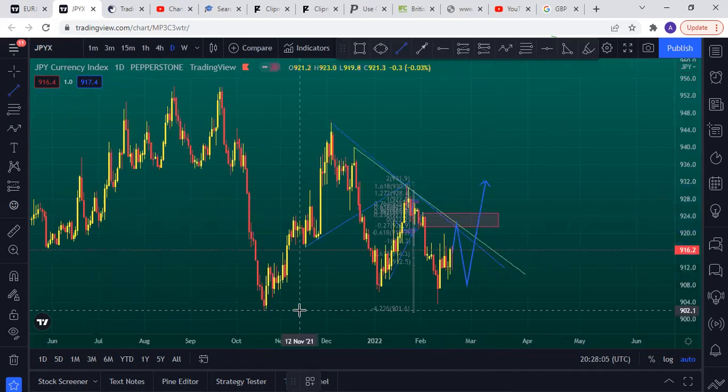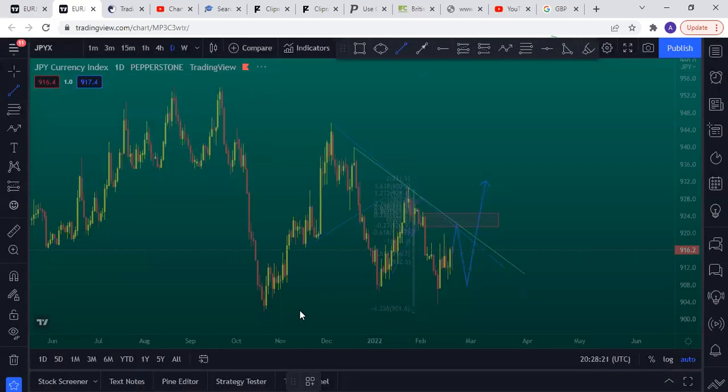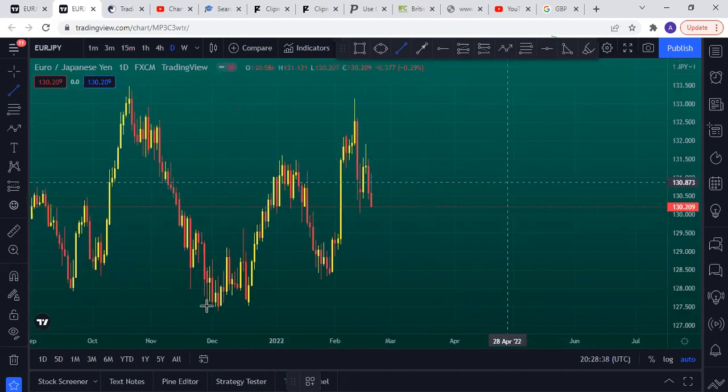In the meantime, having said this, it means that one of the pairs that we will be looking for the best entries on should be EURJPY, since we have a bullish bias on the JPY and a bearish bias on the Euro index. So that means that we should be bearish on EURJPY, which as you can see has already started playing out on the daily time frame.